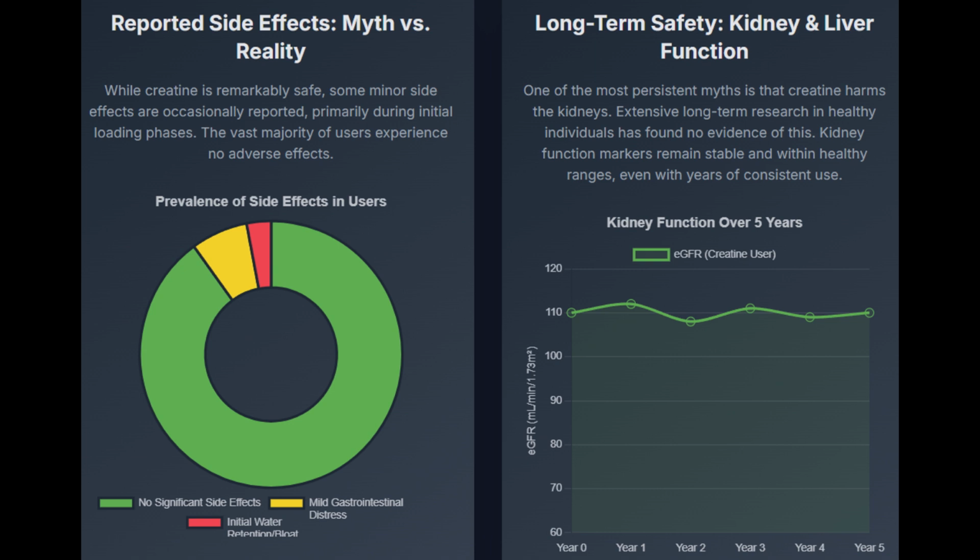A massive analysis looked at 685 clinical trials, over 26,000 people, and it found the rate of reported side effects in the creatine groups was, statistically speaking, identical to the placebo groups, like 4.60% versus 4.21%. It's basically the same as taking a sugar pill. Indistinguishable from placebo. That's pretty definitive.